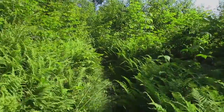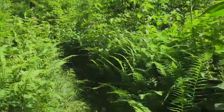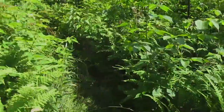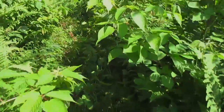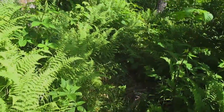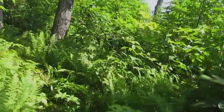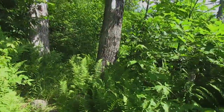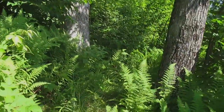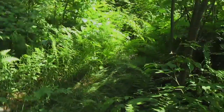The jungle. BK's first time in the jungle. Oh, it's steamy in here, huh? Yeah, it is. Woo! That rain we had last night, or more early this morning, actually. It didn't come down like crazy, but it was enough to get everything wet.